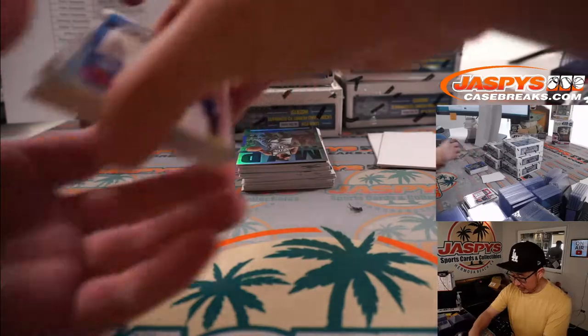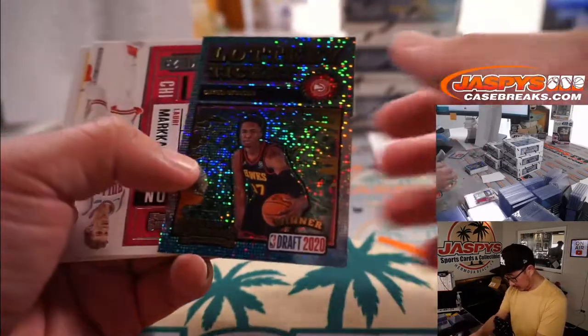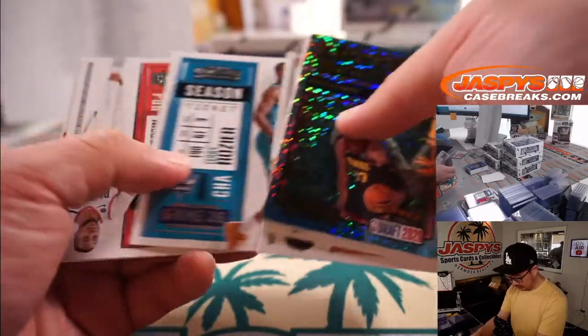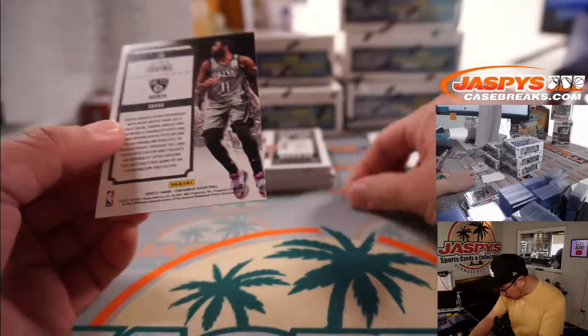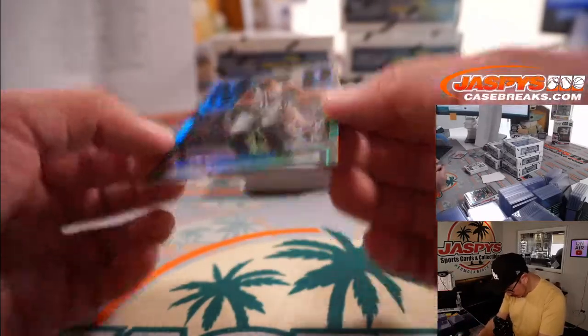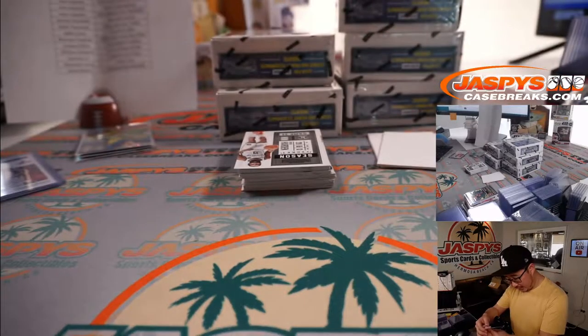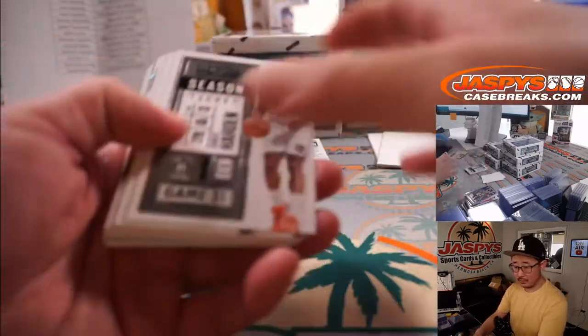All right, there's our first auto. There's Kyrie right here. MVP insert. Is that numbered? It's not numbered, but it'll ship. Those inserts, of course, will ship.